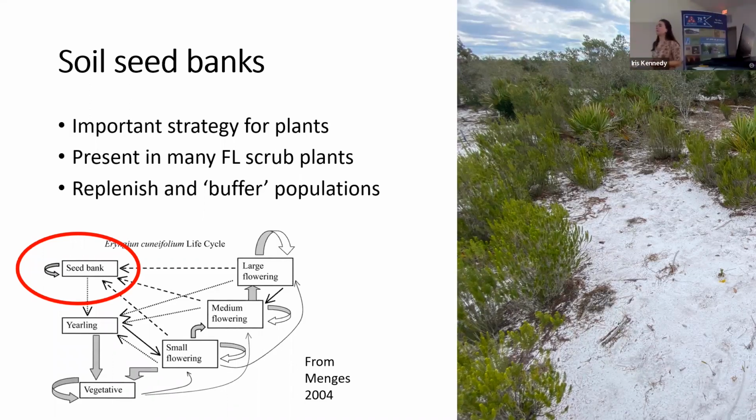This is a really important part of the life cycle for a lot of plants. Basically, plants form their seeds and they drop those seeds. And instead of immediately germinating into seedlings, the seeds will go into the sand and just stay there dormant. And then eventually they'll receive some sort of trigger to germinate. This is a really important strategy for our scrub plants because it allows them to be resilient to things like fire that will destroy above ground populations or above ground vegetation. And then the seeds will germinate out of the seed bank and replenish that population. It's also a very important reservoir of genetic diversity for plants.